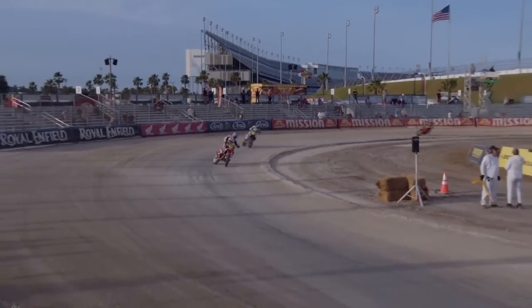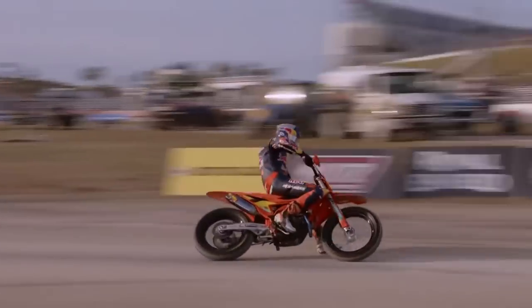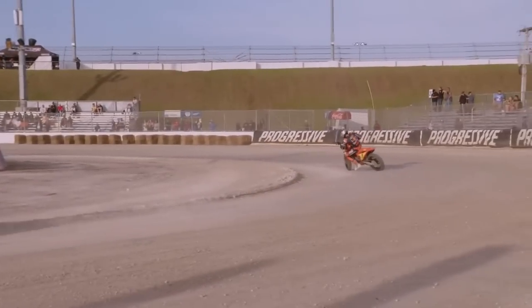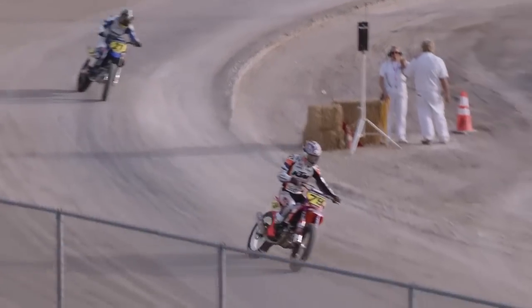I think that's one of the things that's so spectacular about this form of racing, is that individual rider style. You find one that as a fan you just connect with and you go, man, I just love the way that guy or gal rides that bike. Absolutely.